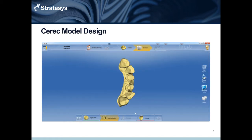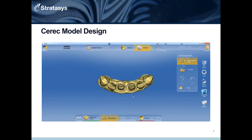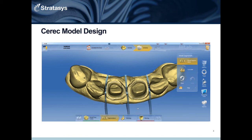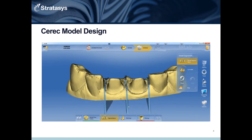The next step is to initialize the segments, which is the same as cutting the die or sawing a die out of a model. So we'll cut along each die, ensuring that we don't cut off any of the margins. We can rotate it to make sure that we cut along the right lines.